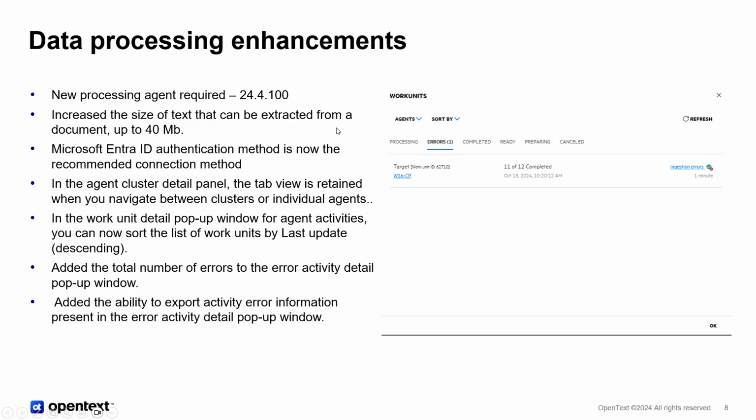We've increased the size of text that can be extracted from a document to 40 megabytes. The Microsoft-based authentication is now the recommended connection method. The app model is going to be soon not available from Microsoft anyway, so we recommend you move across to this authentication model. Anything SharePoint-based will need to use this authentication model.